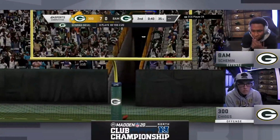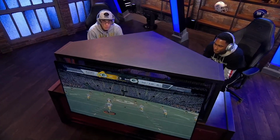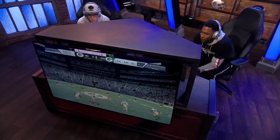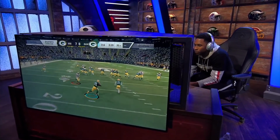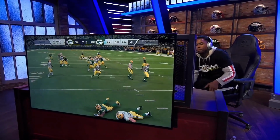Huge drive for Chiggs. Now, if you're Schemin, you do have time. This is the thing. You're going to get the ball at half. You have 2 timeouts. Getting points here is crucial, even if it's 3. You got to get points here because you get the ball at half. And we've seen Schemin's offense has the ability to push it down the field.